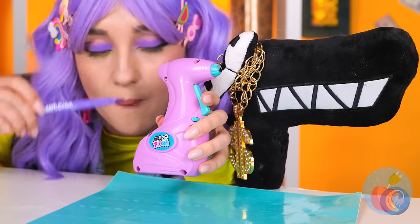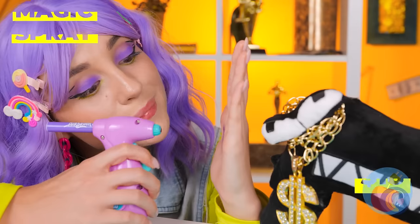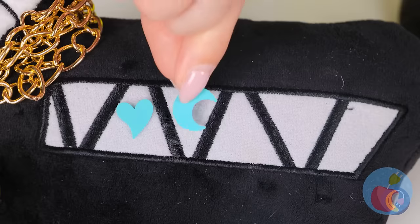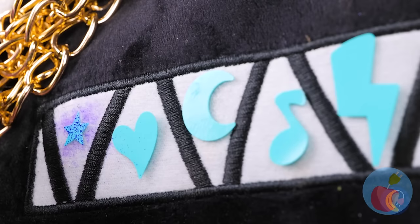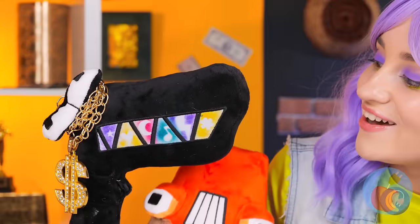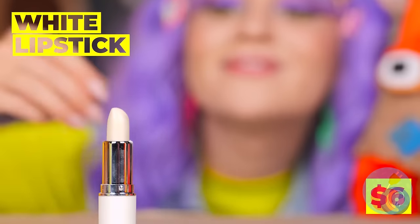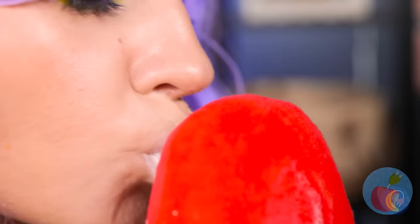Wow, let's try out this magic spray airbrush. Ooh, purple is really your color. Let's try this out with some stencils. And we can try out all sorts of colors. Now peel them off. Looking good. We've got something for you too, eh? White lipstick. Actually, she gets the lipstick, and you get a great big kiss.